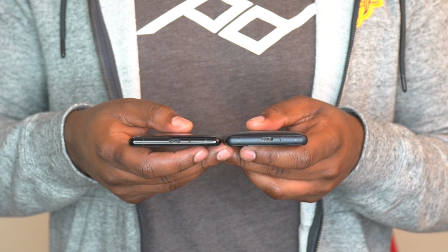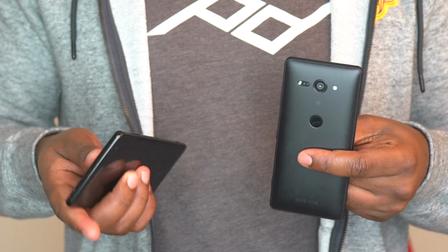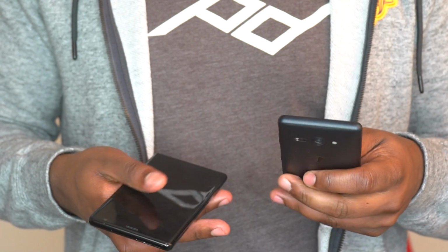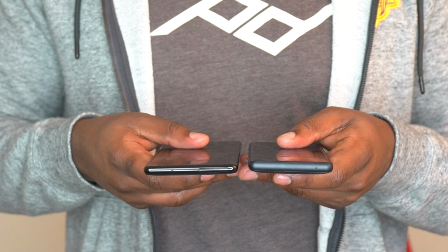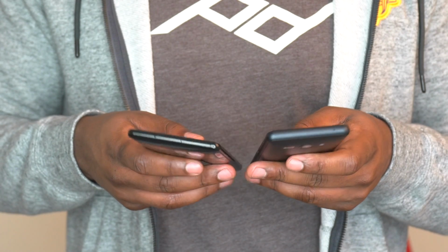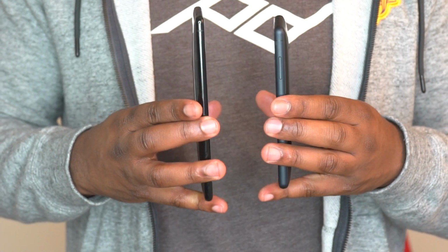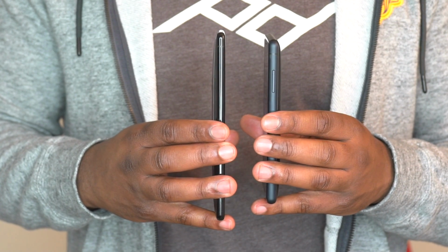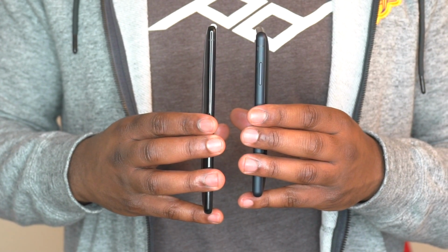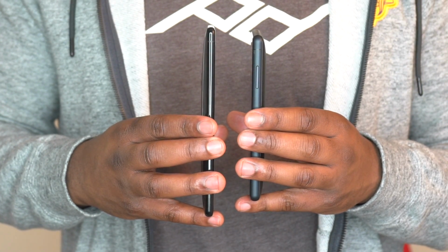I'd recommend this over the XZ2 Compact, and if anyone was looking for a Sony device or wanted good video features or wanted a phone with expandable storage, with IP68 water rating, I think this is definitely the device I'd recommend. And again, the best feature on this is the Full HD 960 frames per second slow-mo. That is really, really great. So if you're someone who's into creating interesting video content and you want video capture on a smartphone that is second to none, the XZ2 is definitely the phone for you.